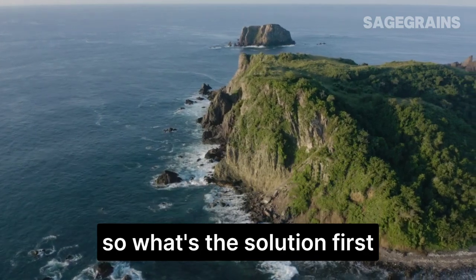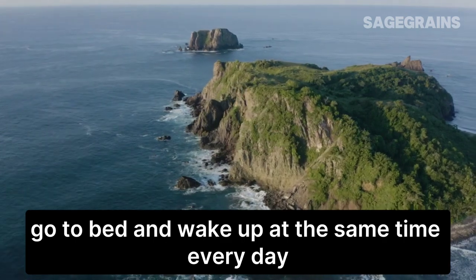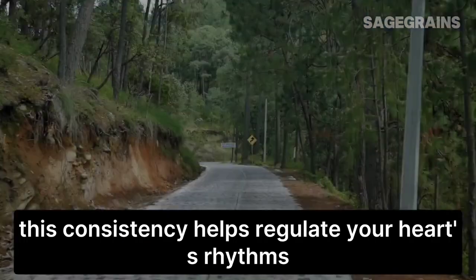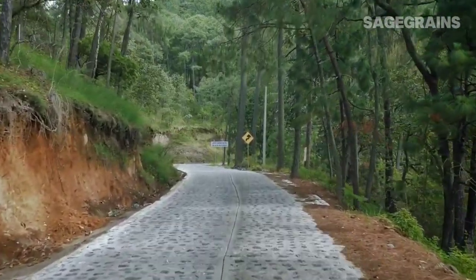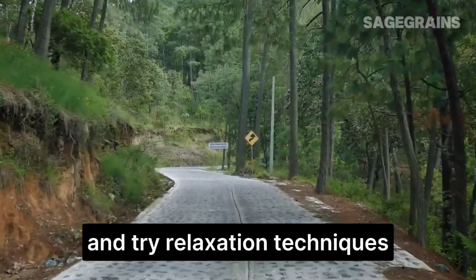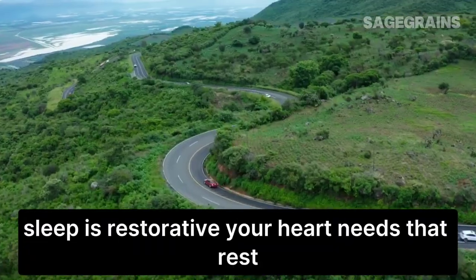So what's the solution? First, try to establish a consistent sleep schedule. Go to bed and wake up at the same time every day, even on weekends. This consistency helps regulate your heart's rhythms. Make sure your sleep environment is conducive to rest: dark, quiet, and cool. Avoid caffeine in the evening, limit screen time before bed, and try relaxation techniques like deep breathing or meditation. Sleep is restorative. Your heart needs that rest.